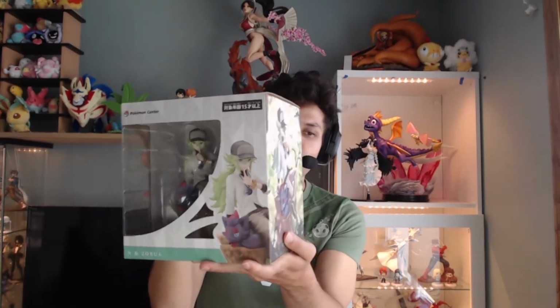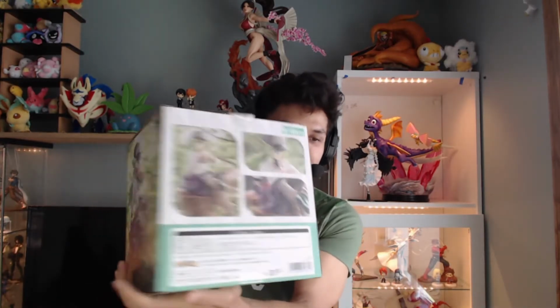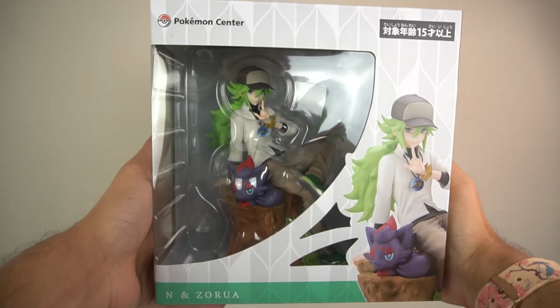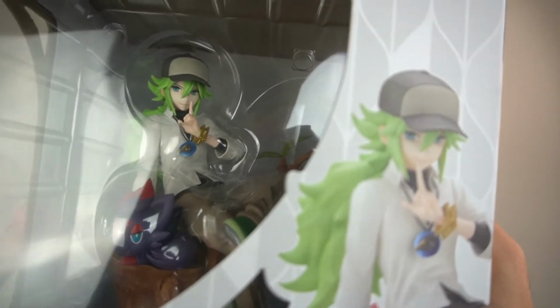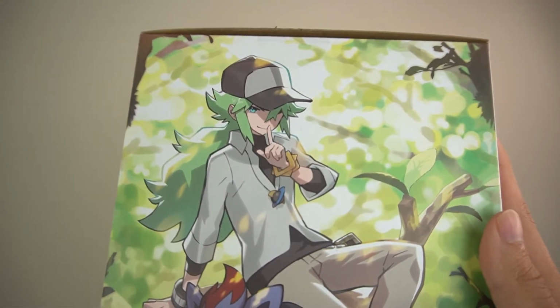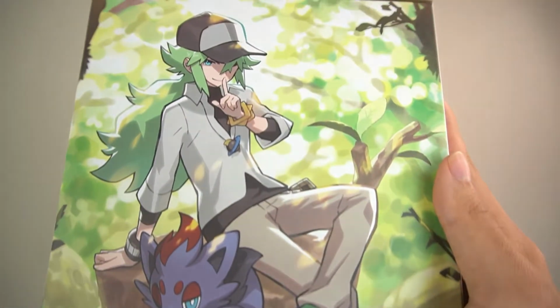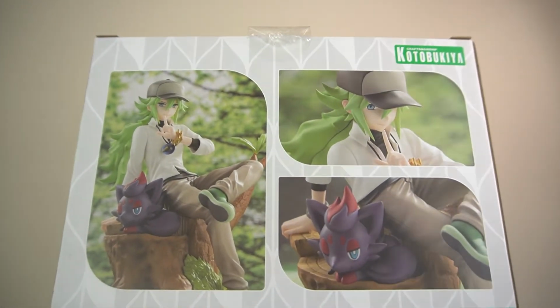For the suspense, here is N from the Pokemon Center exclusive, and I think technically this is from the Japanese store because there was a US release, and this just sold out right away. I had this pre-ordered on the Pokemon Center US store, and they canceled it. And honestly, I'm not gonna lie, I was kind of strapped on cash. But after I realized how fast it sold out, I was like, oh crap, I don't really want to cancel this, and I never got it back, and here I am though, a year later.